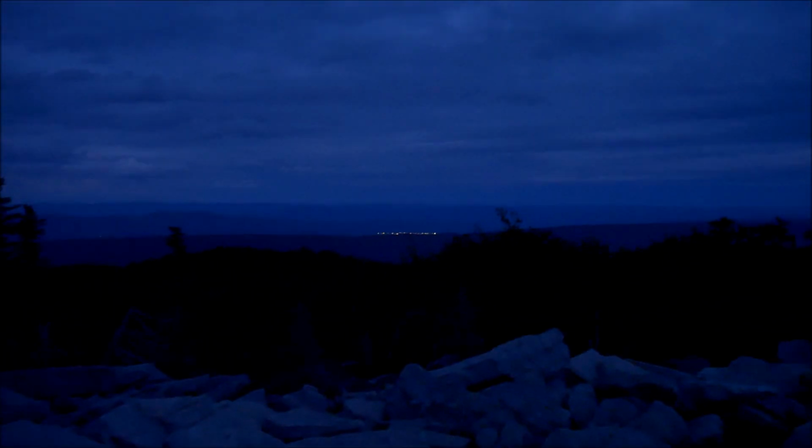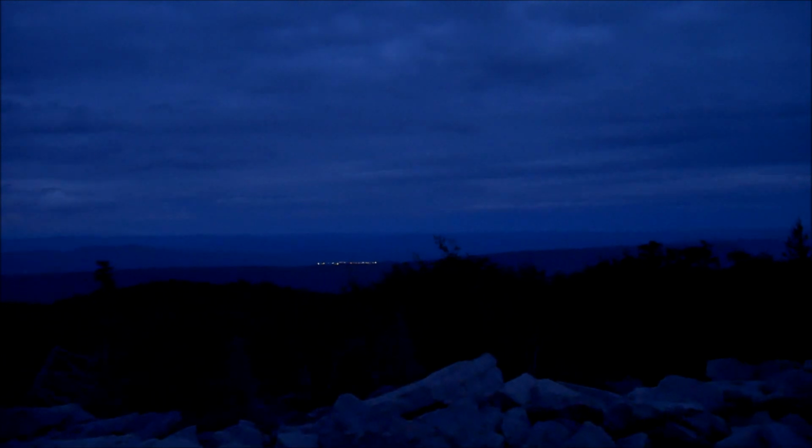All right. Well, if we look out, way off in the distance is Petersburg. And you can see how far away that is. It's really nice up here.